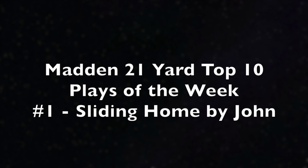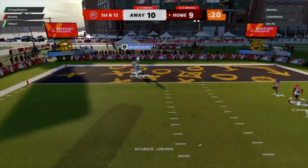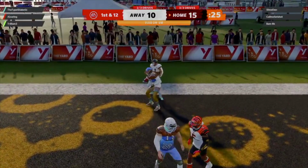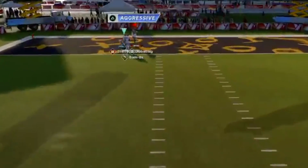Well, let's check out what these guys did sliding home to bring home the number 1 play, as we had just sitting, waiting, punching it downfield, and whoa! He just launched himself off of his teammate for the one-handed grab. Yes, that just happened, and yes, that is the number 1 play.